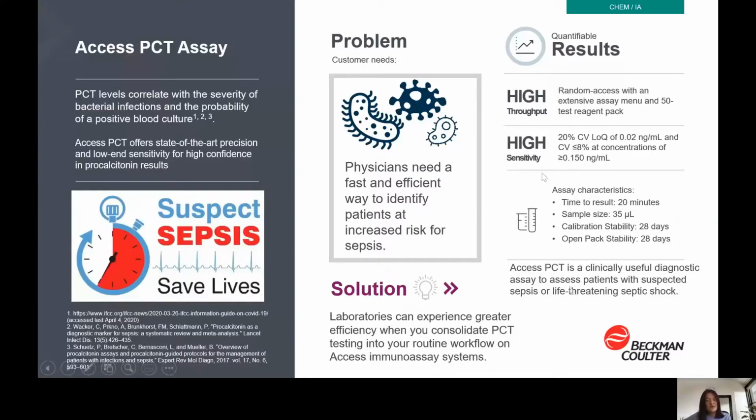So some aspects of our PCT assay: it's random access, with a 20% CV LOQ of 0.02 nanograms per mL and less than 8% CV at concentrations of 0.5 nanograms per mL. Time to first result is 20 minutes. Calibration and open pack stability is 28 days. So generally, PCT is a useful diagnostic tool to assess patients with suspected sepsis or life-threatening septic shock. And for that subset of COVID-19 patients who may progress to sepsis, again, PCT is a useful biomarker for the management of these patients.